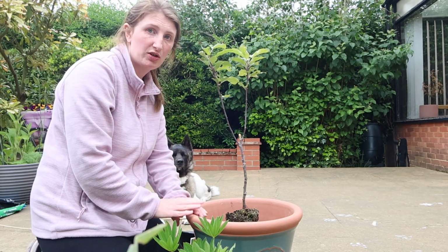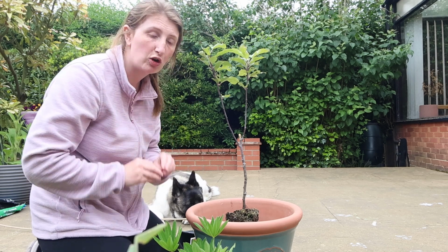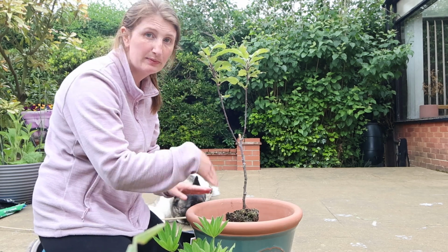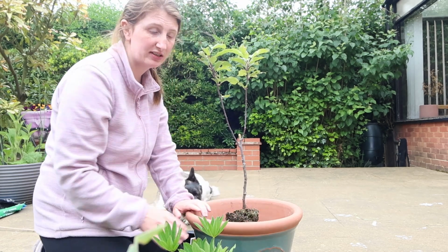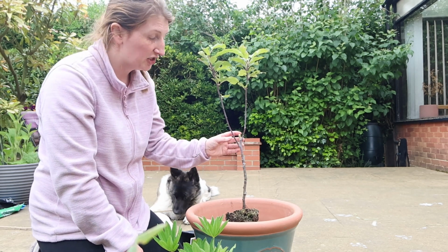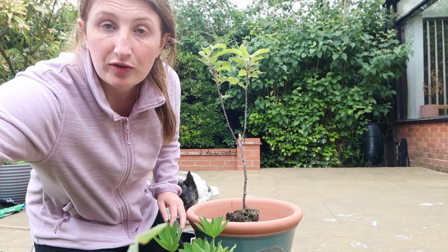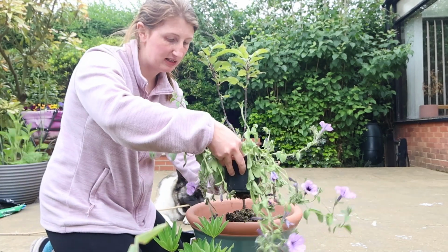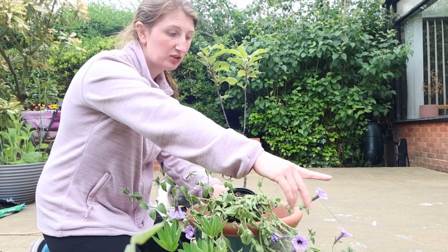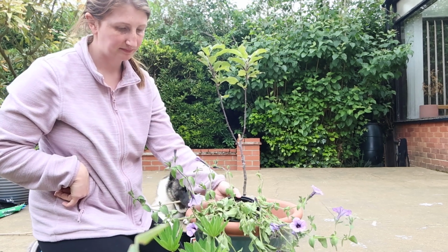So the general rule for pots is to have a spiller, so something that will spill out the front, a filler that will fill these gaps, and then a showstopper. So the apple is the showstopper. The trailing petunia is going to be the spiller, and the cosmos and the daisies are going to be the filler plants. So yeah.